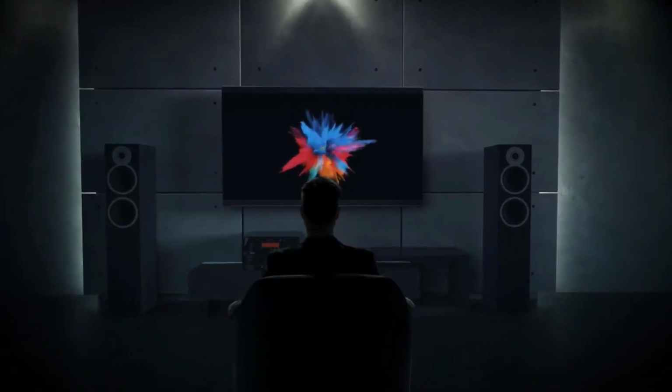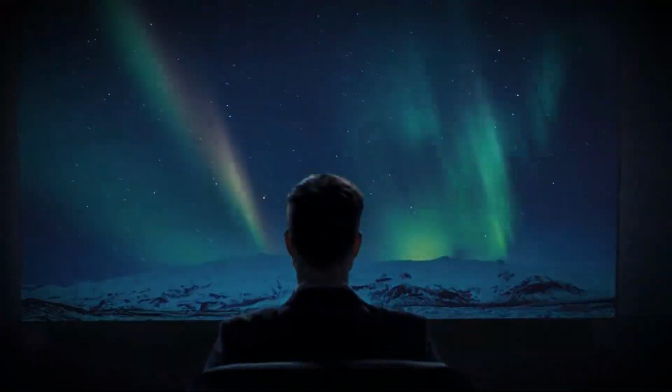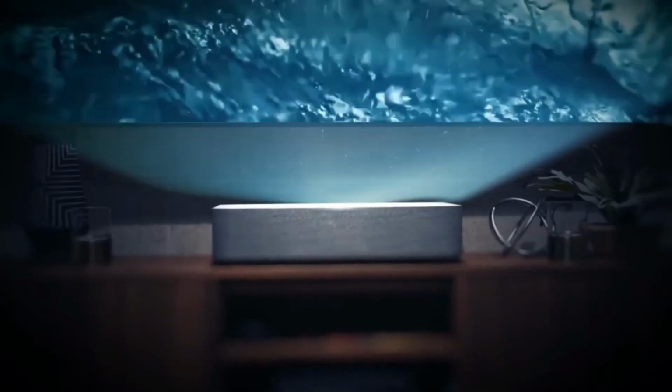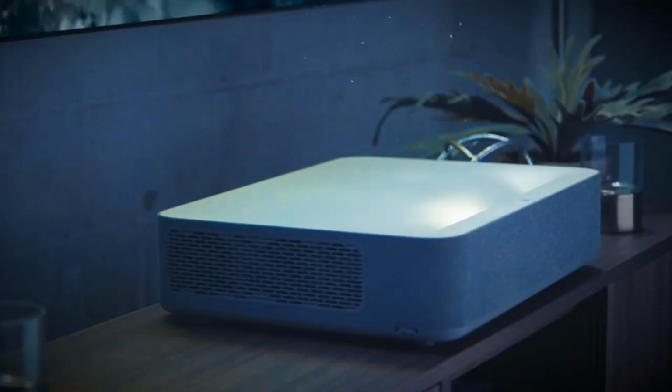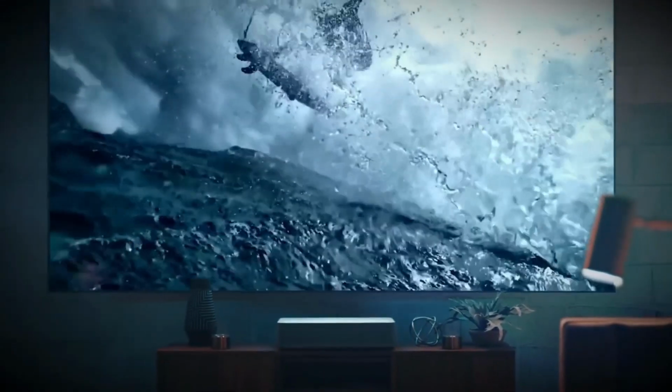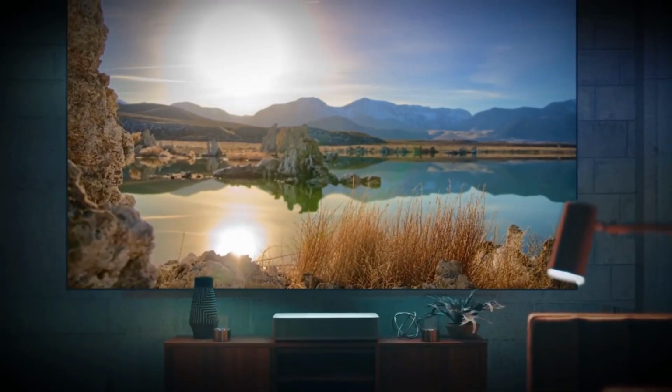Get ready for a cinematic breakthrough in the world of TV and projectors. Introducing the world's most powerful 4K projector, capable of delivering a massive 150-inch picture. The ultra-short throw technology brings true 4K experience to transform the way you watch TV.